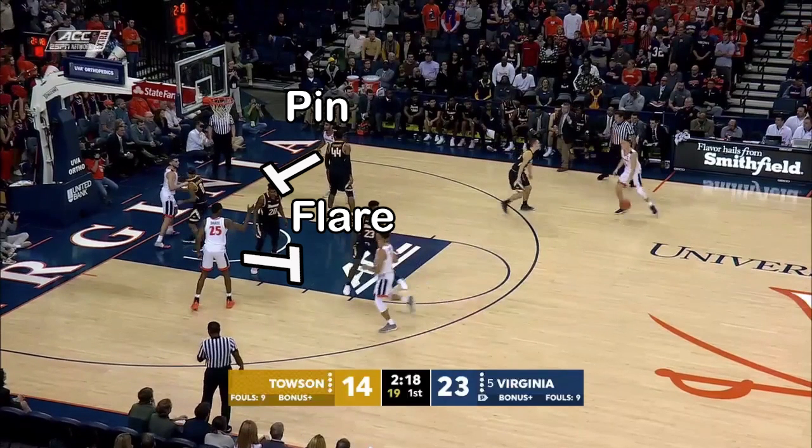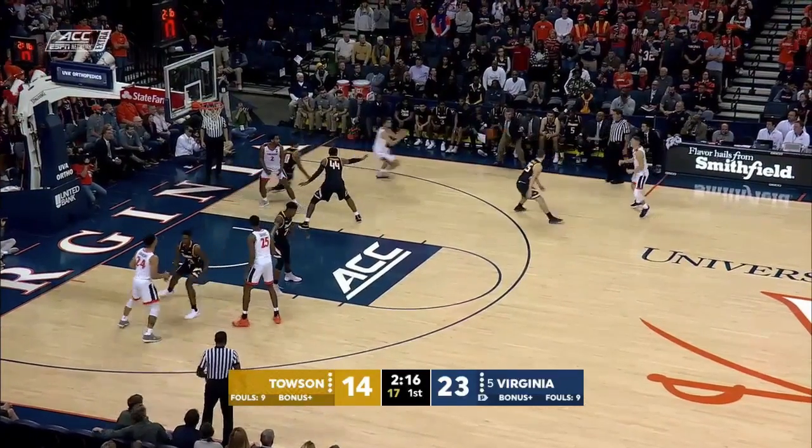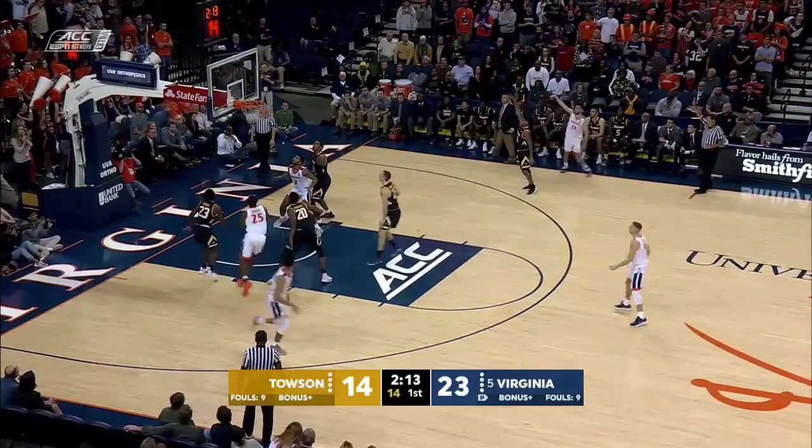Inevitably, the blocker-mover leads to a lot of creation and shots out of pin downs. We'll get to why the other action, the flare screen, doesn't lead to many shots later, but let's focus on the pin first. Ty Jerome is the best player on Virginia at creating offense off pins. Here, Towson is a step late and he makes them pay with a three.